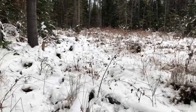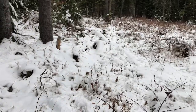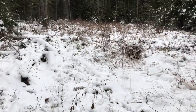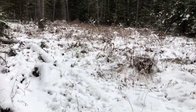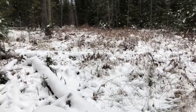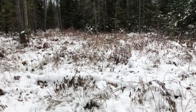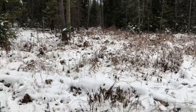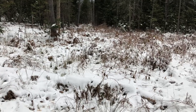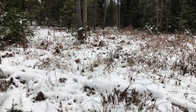Still haven't seen or heard anything yet. The trouble with snow that's like this is you can probably hear my footsteps a little bit. It's got a little bit of a crunch to it from the stickiness, but it's a bit quieter. Well, it's really quiet for the deer. So when they take off running, you can't even hear them.